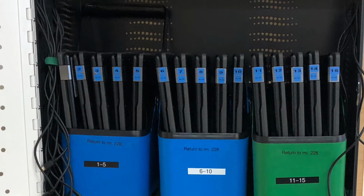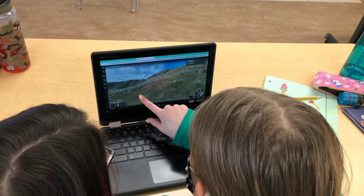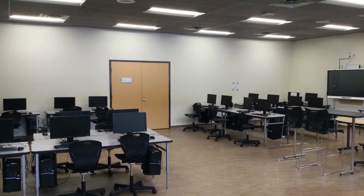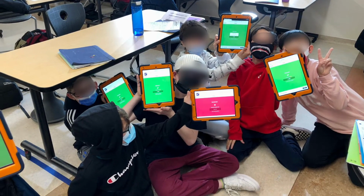The majority of our classrooms have a set of 15 Chromebooks. This allows students easy access to technology to complete their work. As well, our Learning Commons has a computer lab and iPads for classes to sign out as needed.